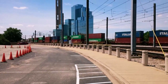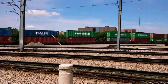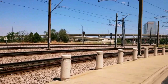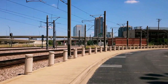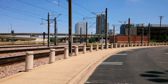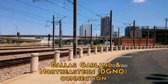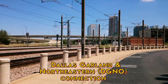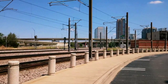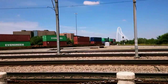And I'm gonna take you a little bit off frame here. I was talking with some gentlemen, and right over here where you see those two red signals, that's UP trackage, but the Dallas and Garland and something else runs that line right there. It actually goes north past our hotel, and it goes past their office building down there off Mockingbird Lane. I'm gonna try to get down there and see if I can get some pictures.